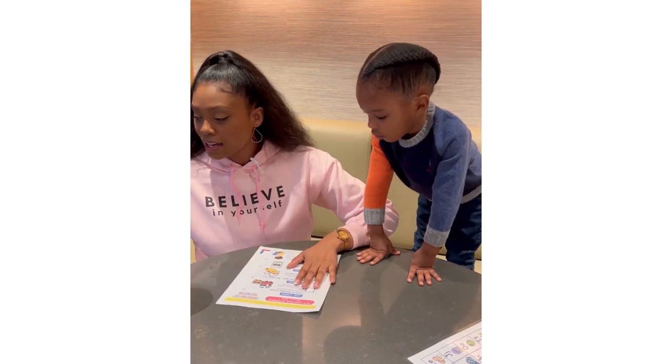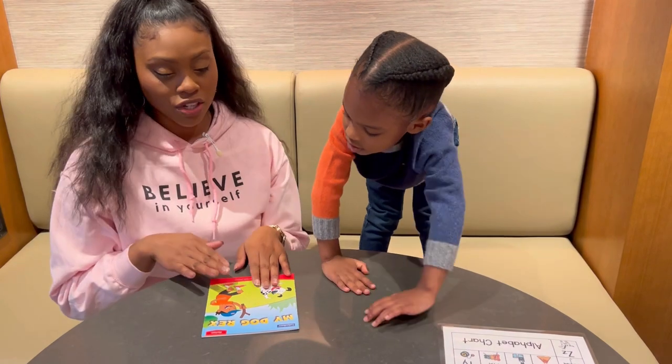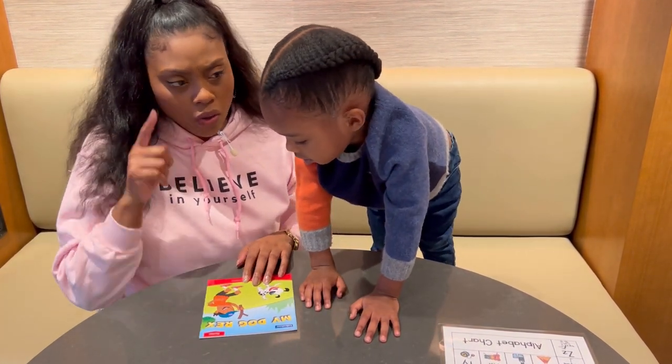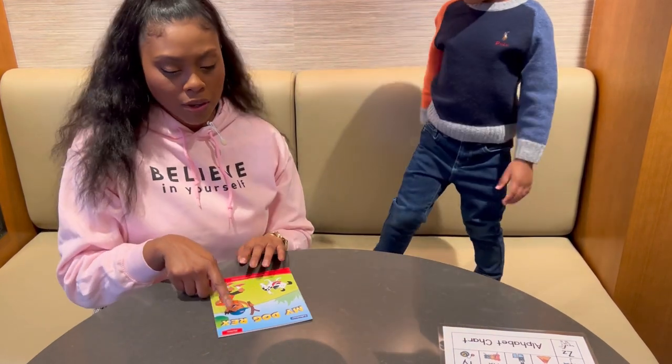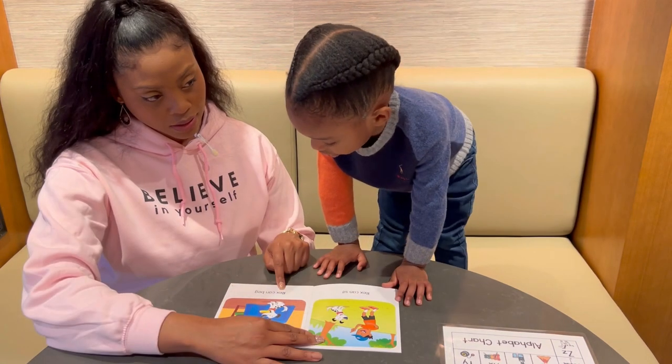we can actually read one of our books. Okay. And then we'll check that box. Make sure your eyes are watching the book. My dog. I don't know this word. So I'm going to. Rex. So I'm going to go. Rex. Rex. Good job.